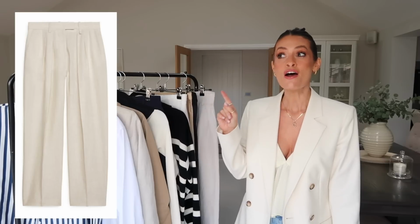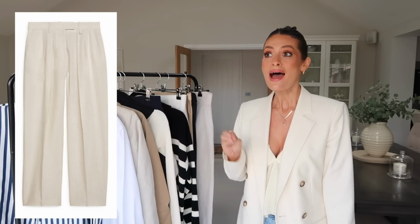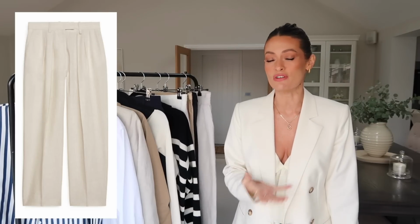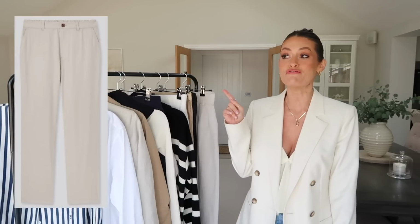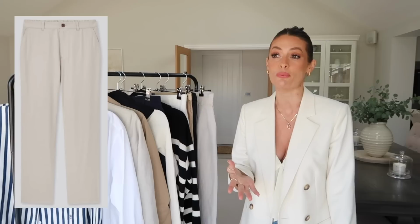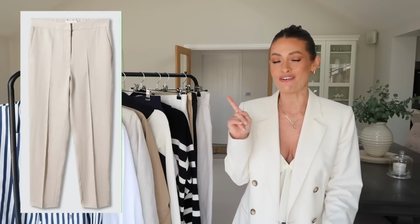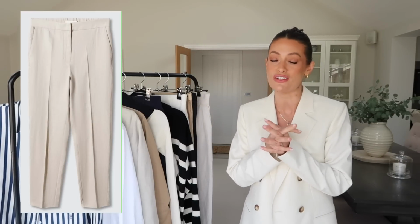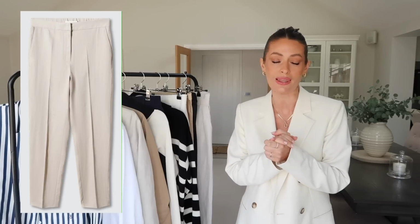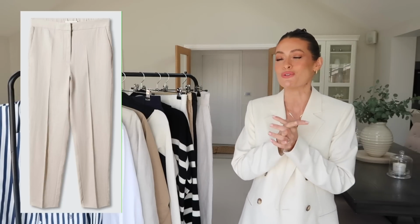I spotted this pair from Arket. They reduced from £69 to £41, and they look a very similar style to this, but again, Arket are quite often really lovely quality as well. This pair from Uniqlo are £29.90, so again, a really affordable option, and again, it looked like a great style. And then I also spotted this pair from Mango for £35.99. They look like a slightly smarter style. They could also work really well as workwear too, but yeah, just a few great alternative options.